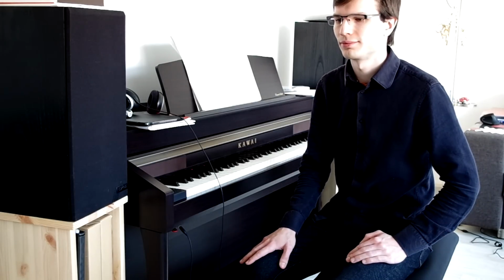I also like the virtual technician option, all of the options, that I can really tweak the sound and really tweak the touch. I can close the lid, or I can make new tunings and so on. It's a really nice thing.